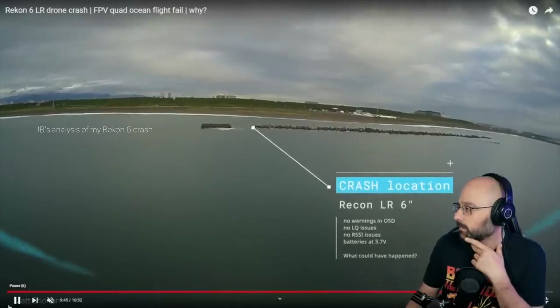Did he turn right? Magicar thinks maybe he turned right. If he began to turn right, that would explain the initial bank to the right. Does the bank to the right look like a turn? No, because he's nosing down too. So he's turning to the right, but he's also nosing down. And I don't think he was trying to nose down here.